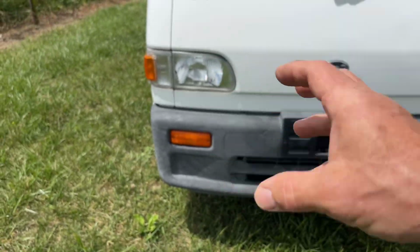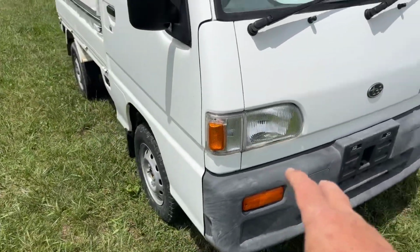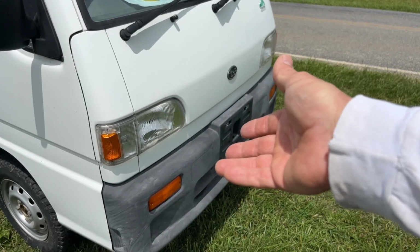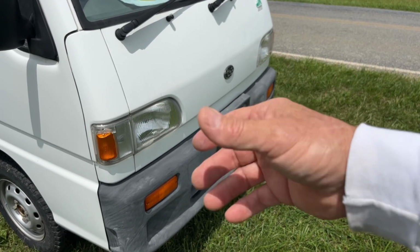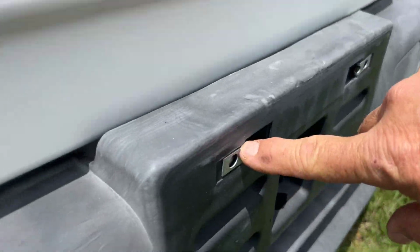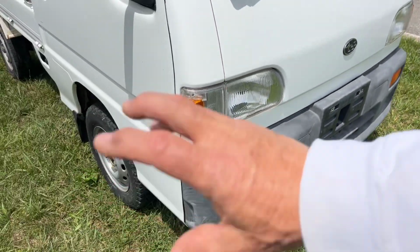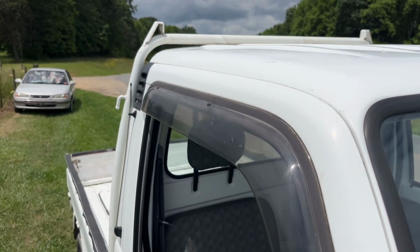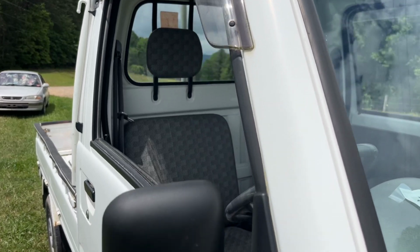These bumpers repaint very, very nicely. Right now it's kind of a gray, which is the factory color. But you can take that off, take off your turn signal, take out your little license plate clips, and then spray paint it with a nice semi-gloss black, and it looks incredible. And the paint sticks very, very well.